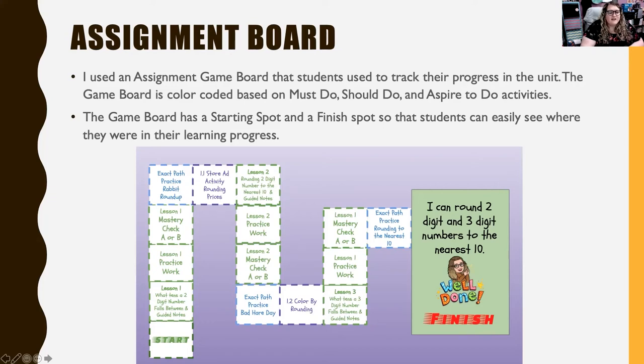So they know lesson one, and it gives the standard, what tens a two-digit number falls between, and the guided notes. Then they have lesson practice one, and then they have the mastery check. I always give two examples of a mastery check so that I don't have students trying to share answers, things like that. So everyone is assigned a letter for that lesson. Some people who usually are partners may get A or B. So that's why I have two different ones.